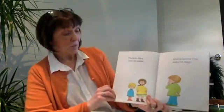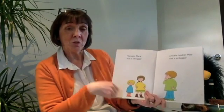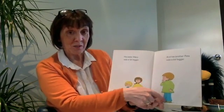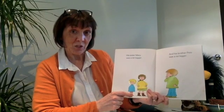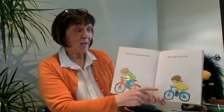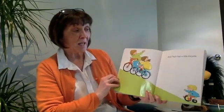His sister Mary was a bit bigger, and his brother Pete was a lot bigger. So I wonder who is the tallest in this picture. Can you see? That's right, it's Pete. And who is the smallest or the shortest in this picture? It's our little friend here, Titch. He's the shortest. Pete had a great big bike, and Mary had a big bike. And Titch had a little tricycle.